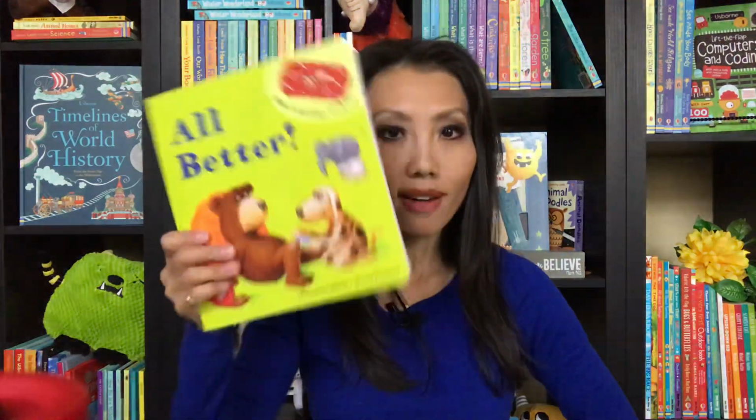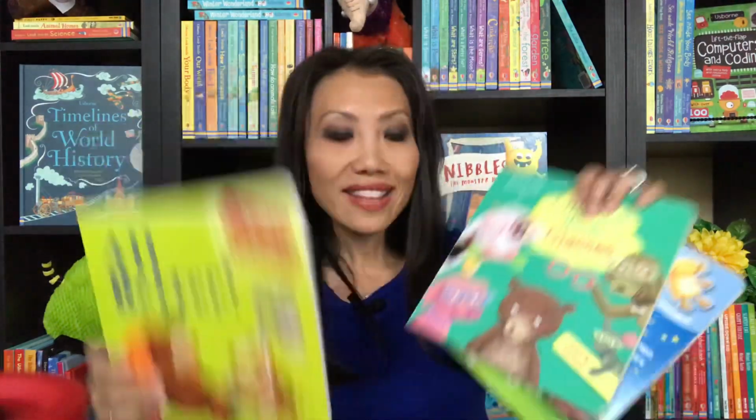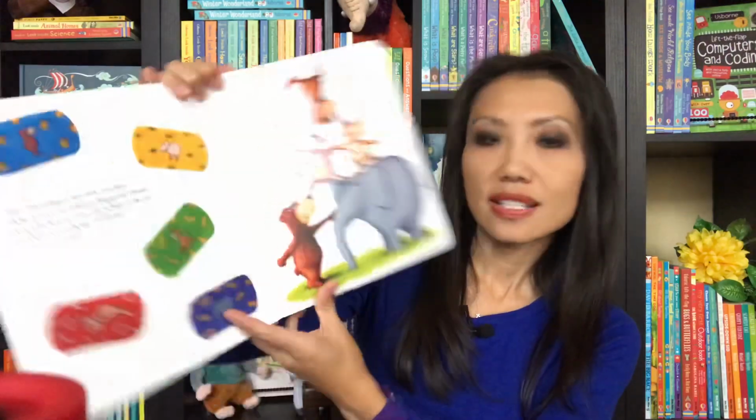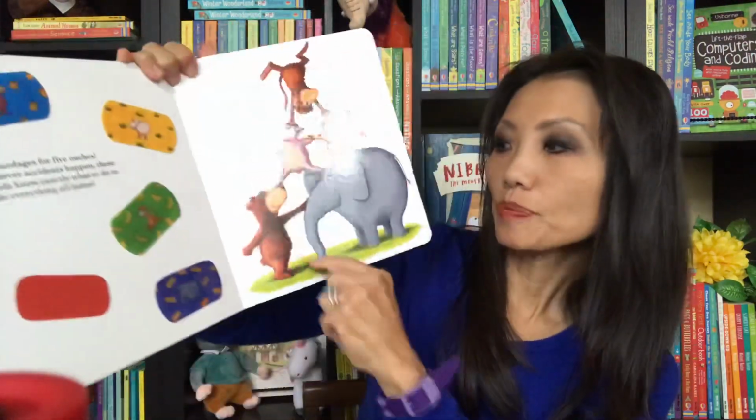If you love reusable stickers, you probably heard about All Better, and if you haven't, this is a must. It's one of our most popular, but in the same series we also have Little Bear Needs Glasses or Kisses, Cuddles, and Good Night. And it'll come with the plastic reusable stickers. In this case, these are Band-Aids, so let's grab this one out for example.